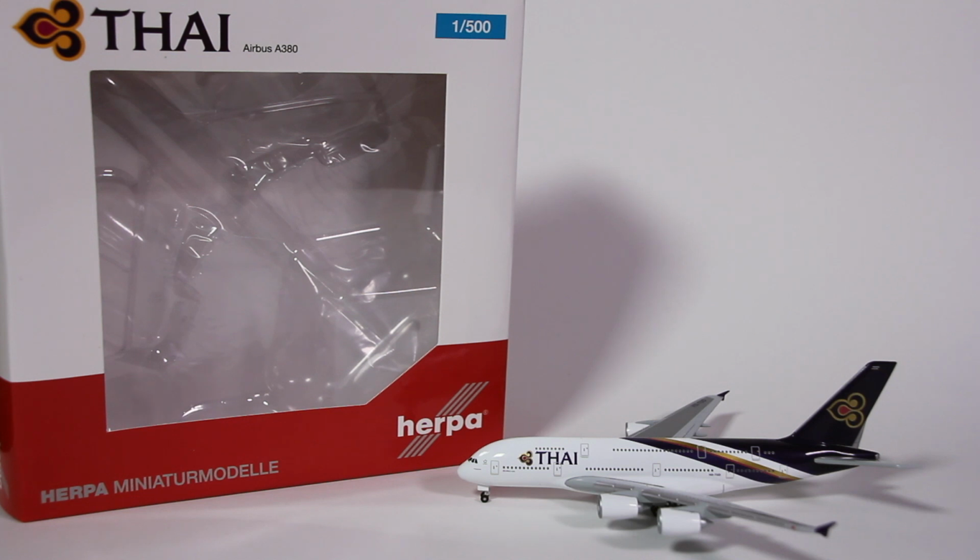It's the largest aircraft type in the Thai Airways fleet. It's the one and only, the A380, the Whale.